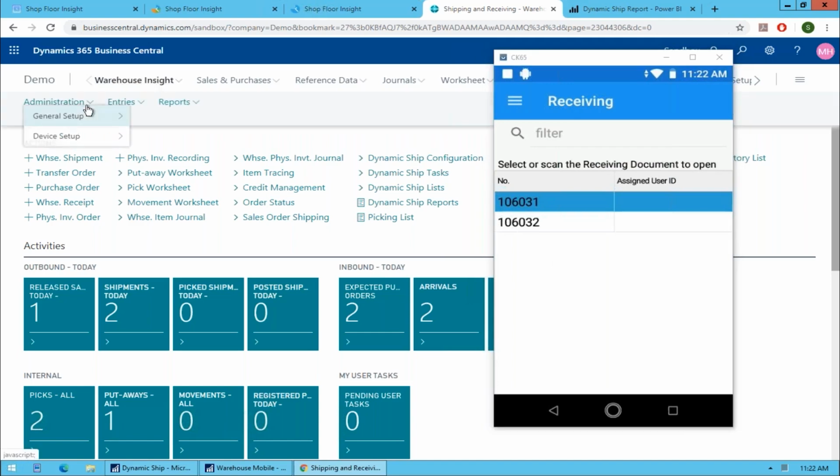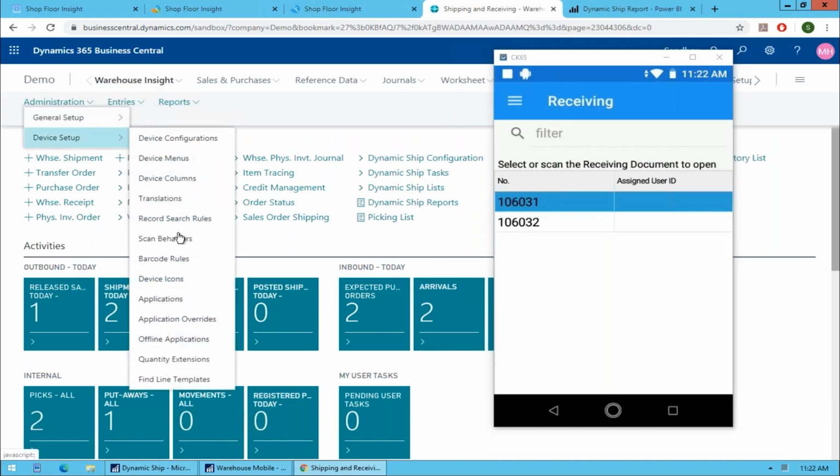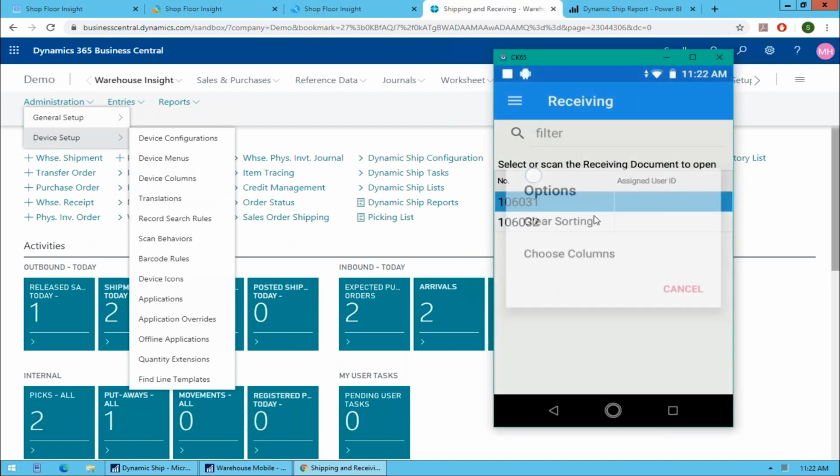So I can go in there at any point in time and decide what columns I want to show in the various applications. So I can set that up here. And I can also do that from the handheld device as well. I can just tap the menu at the top there.